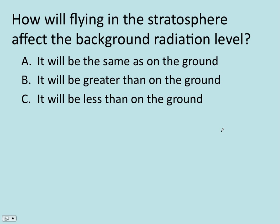And so my question for you is, flying in the stratosphere, how is that going to affect the background radiation level? Is it going to be the same as on the ground, more or less? And what do you think? And it will be more.